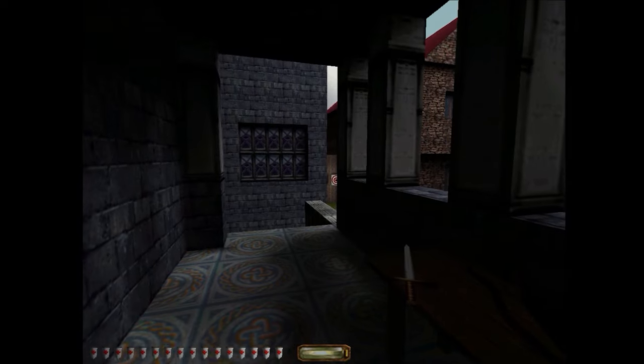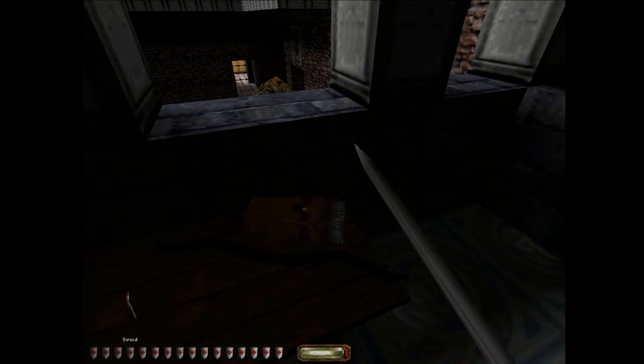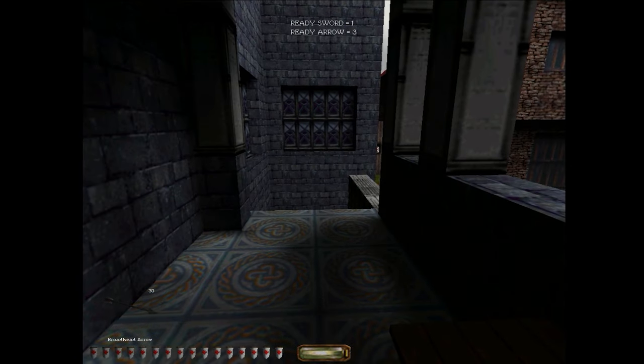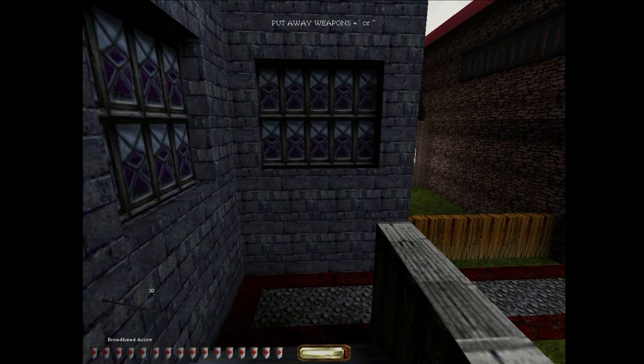Now get your weapons. To pick up objects, select them by centering them on screen until they light up. Then use them. Choose your weapon now. Try readying your sword and then your bow. You can always put them away again if you need your hands free. Now let's go out to the courtyard for some target practice.